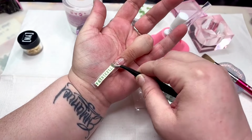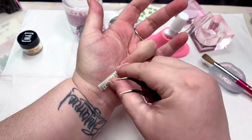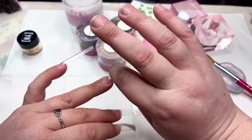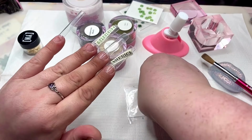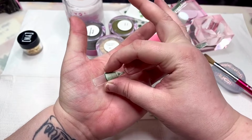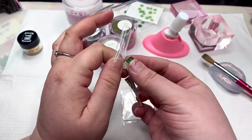However, this was a random Wednesday night live. Was it Wednesday? Yes, it was Wednesday night. And I'm like, if I do Frenchies, I'm going to be here all night. The acrylic Frenchies. So what I will do the next time is do the acrylic Frenchies with the money set.